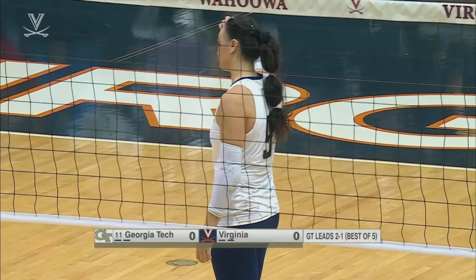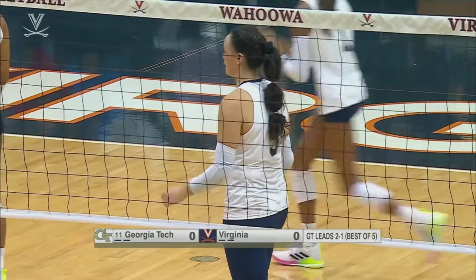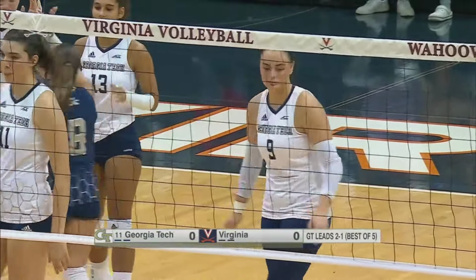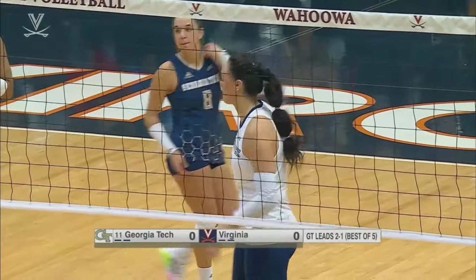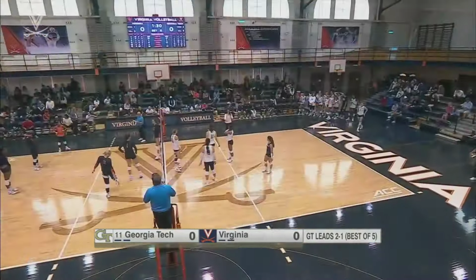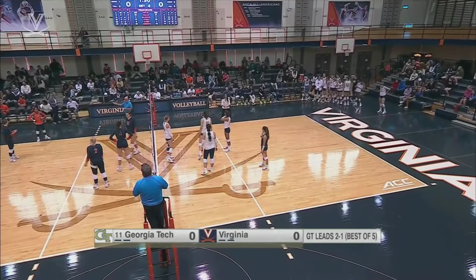Took a break in set 2, if you will, and now has been back on the hardwood the past couple of sets. Georgia Tech just took set number 3 by a score of 25-21. So Virginia's made it competitive, but they've been outscored by over a dozen so far in total today.